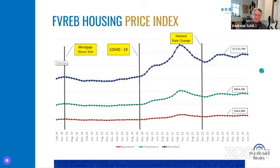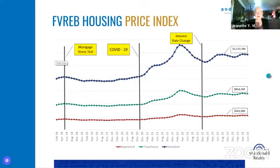Because inventory is, I mean, we have great inventory, but at the same time, we've had a lot more immigration into the country, and we're still seeing a lot of buyers holding back, and this inventory can be swept up pretty fast. I heard yesterday that every 37 days, 10,000 people come into BC.